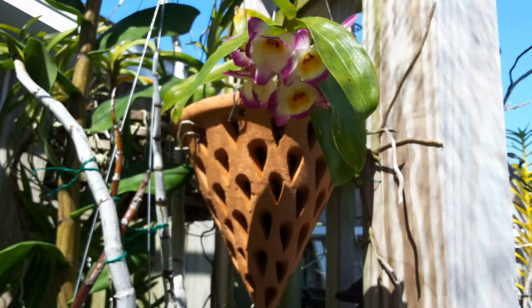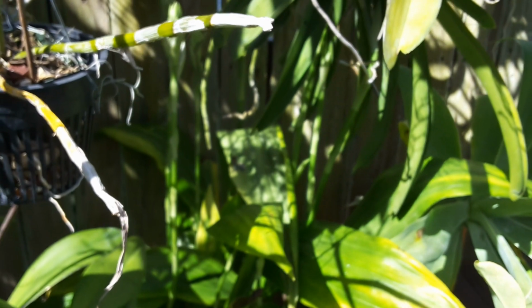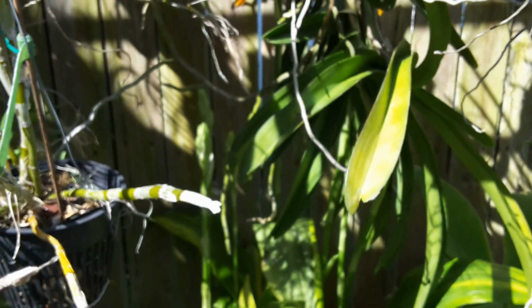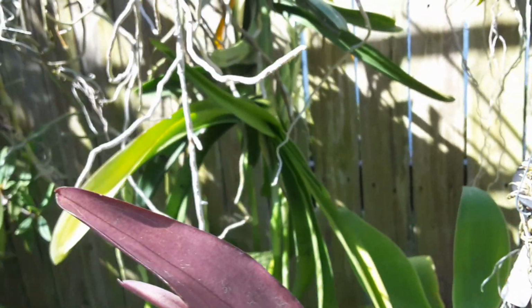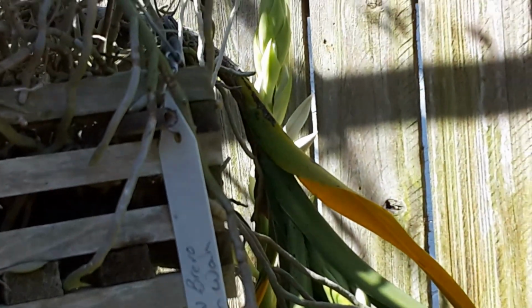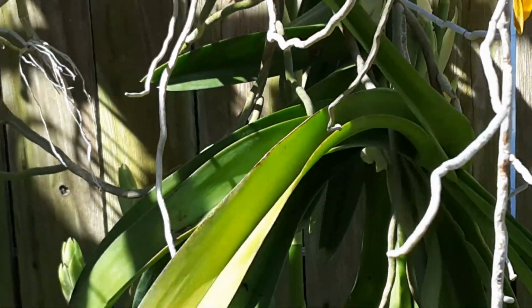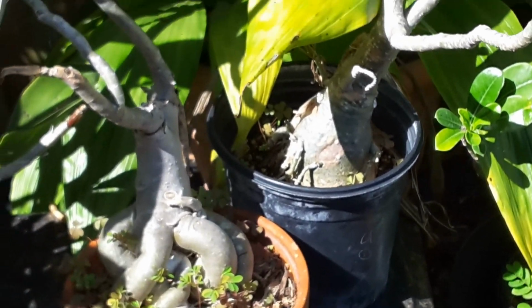And what I was going to show you is my Phaius tankervilleae. That is the nun's orchid. It's back in there, and she's got like seven or eight bloom spikes on her. I need to get her out of there because above her is a vanda and she is crashing into it. You can see she is starting to open some of her buds there. And look, there are buds going back up there. She's a tall one, so I really need to get her out from behind there. She's kind of behind this little bench back there.